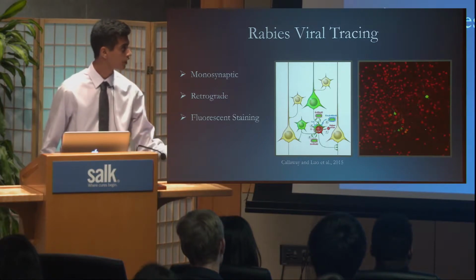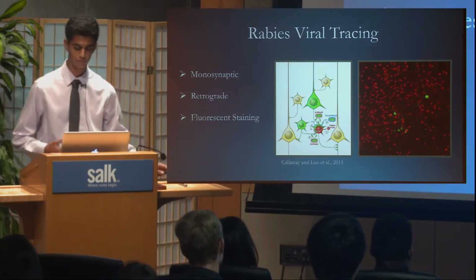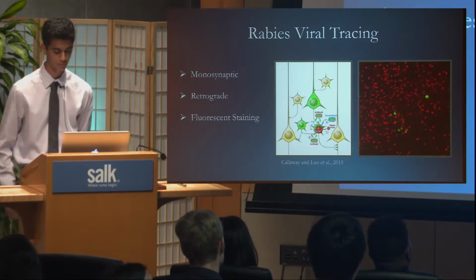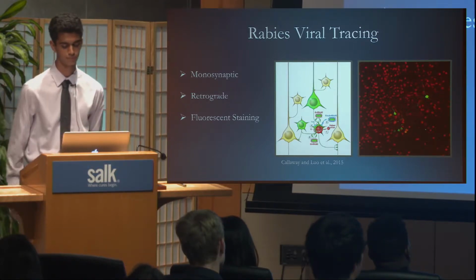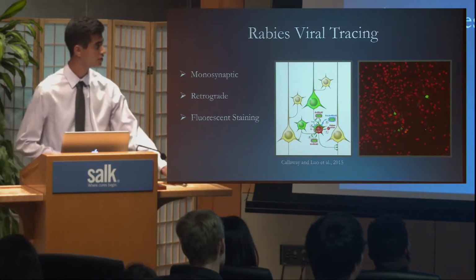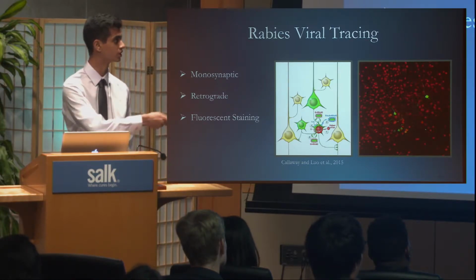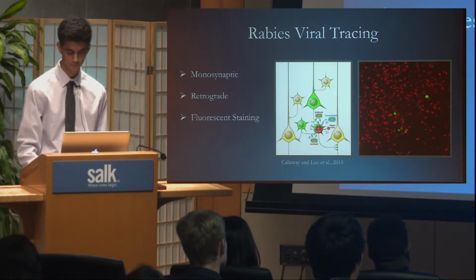We use helper viruses and fluorescent tags, as I noted in this image, to highlight both the starter cells and the cells directly connected with those cells. So when it comes time for image processing, it's very easy to see the cells. And as you can see in this image, the red cells are all the monosynaptic connections, and the green cells are all the starter cells. And we can zoom in to get a closer look.